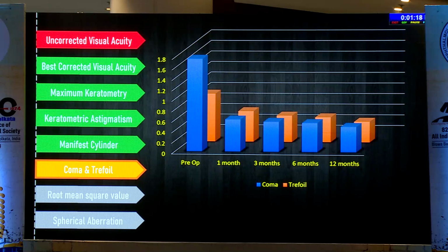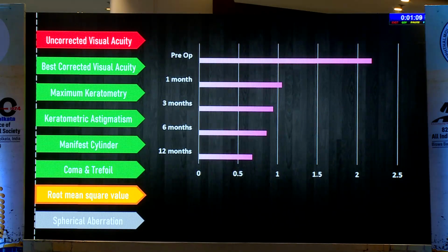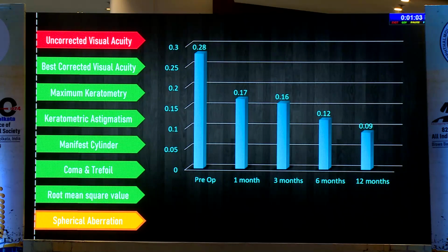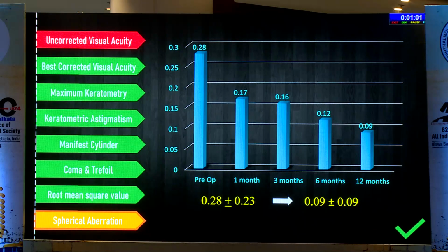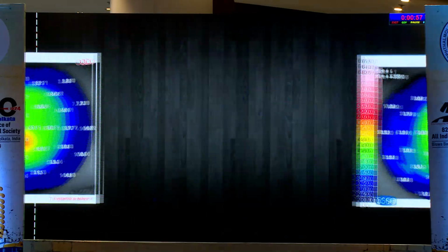So the coma values went down from 1.76 to 0.48. Trefoil also from 0.91 to 0.39, statistically significant. Root mean square values went down from a whopping 2.17 to 0.68. And the spherical aberrations also came down from 0.28 to 0.09. Again, statistically significant.